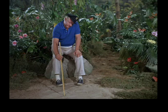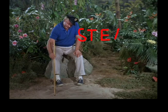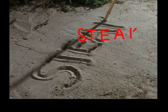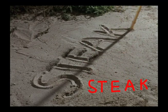Here is some very good continuity. In this medium close-up shot, we see the Skipper writing the word steak in the sand, and he is just beginning the letter K. Then in the close-up, he's in the middle of and finishing the letter K, so that's a good job of continuity. That would have been an easy one to mess up.